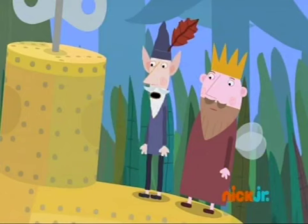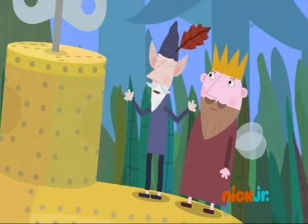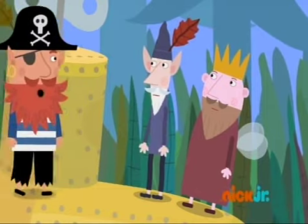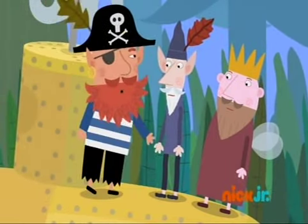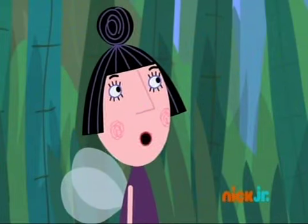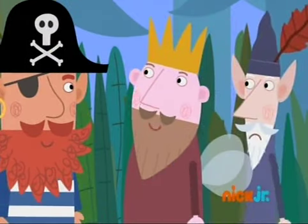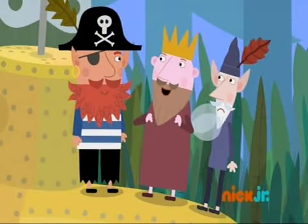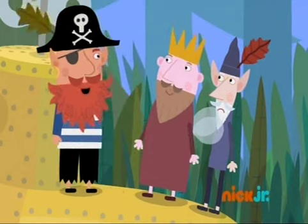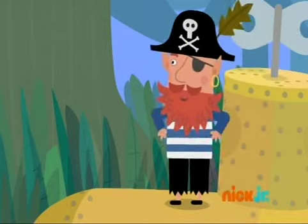Clever Ben! Hang on! The elf submarine is a toy! It's not for going on adventures. Oh, so it can't go underwater? Yes, it can. It'll probably sink like a stone. No, it will not. Good. That's that sorted. Captain Redbeard, our submarine is at your service. Thank you, Your Majesty. But... I'll be needing a crew.